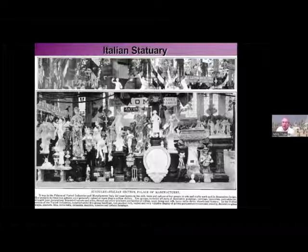And not all of them were large, some were smaller. But if you come across someone that has an Italian marble statuary and their family says, you know, this was bought at the World's Fair in 1904, I can't imagine any place else in St. Louis where you could buy as many different statues as the World's Fair.